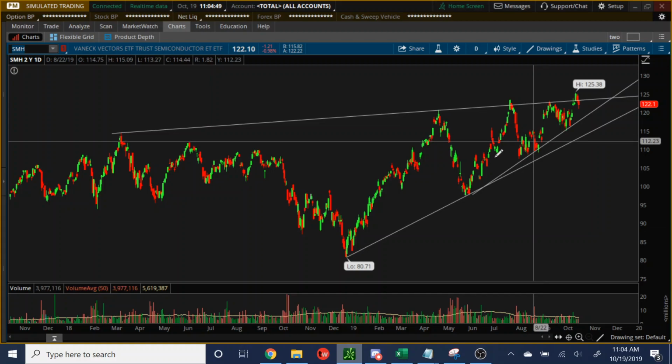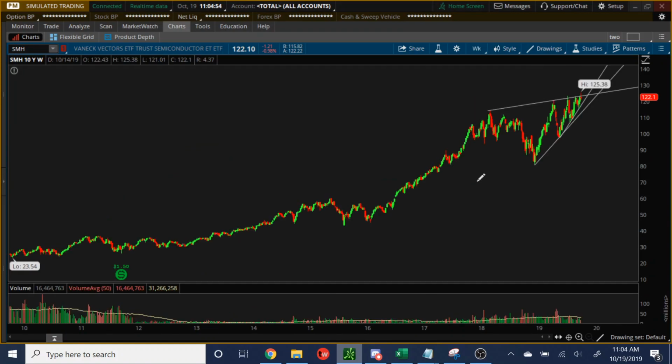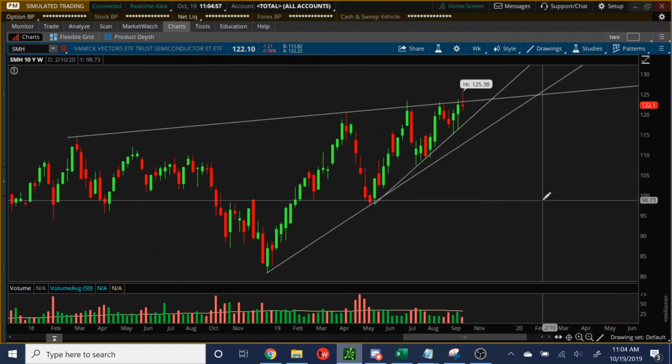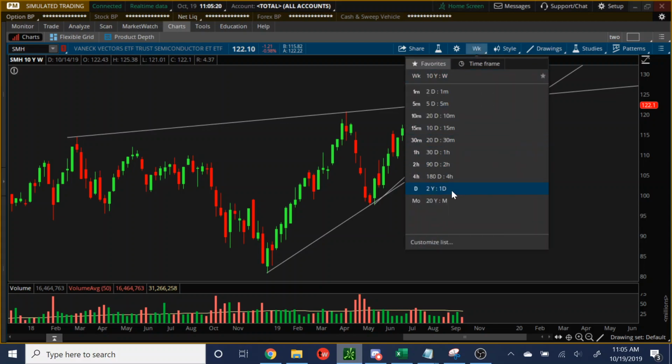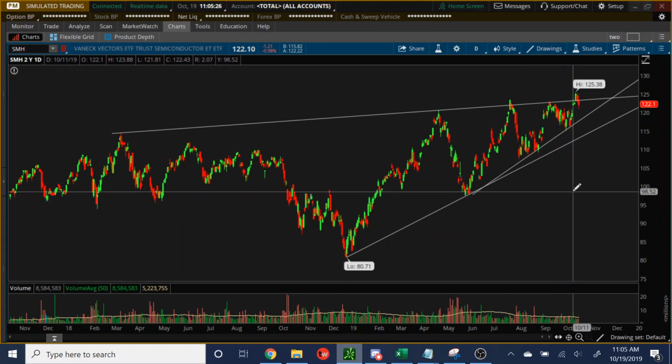Let's look at SMH. Good indicator of tech. I'm going to go to a weekly, and I have a pretty long-term trend line here. And we can see it had a pretty sharp rejection. It wasn't really great volume on the week. So we can't really take a ton away from this other than it's not bullish. It did get rejected. It can still break out next week. Anything can happen. Just because it's a tail candle doesn't mean it has to go down the next week. But it is a rejection nonetheless. It tried to break out and it couldn't.